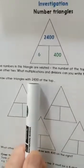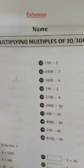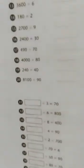Draw other triangles with 2,400 at the top. So what other numbers will make 2,400 as its product? Follow this. This is an investigation, so take your time. And then the extension. There are some activities here. If you can quickly go through some of these. Be careful of the operation. Is it multiplication or division? See how you get on with that. Good luck.